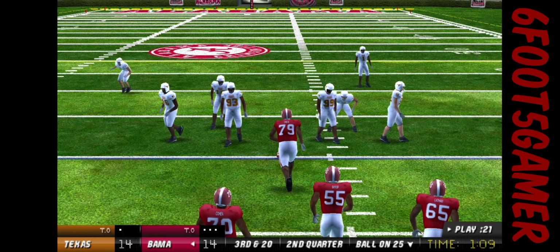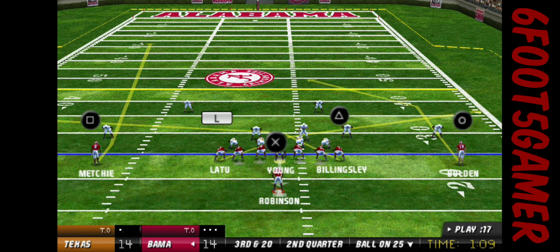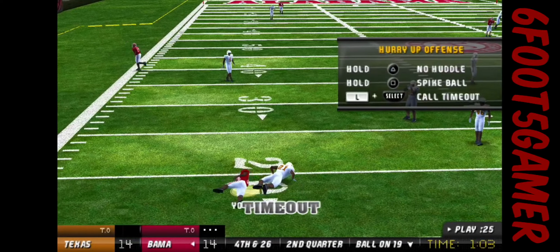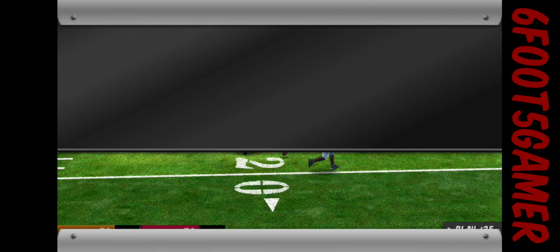Here's a 3rd and long situation. Ball on the 25. One-man backfield. Young drops back to pass. Rolls to the left. Under heavy pressure. Crawford comes away with a sack. The Longhorns are going to take a timeout. And that was their 3rd and final timeout.